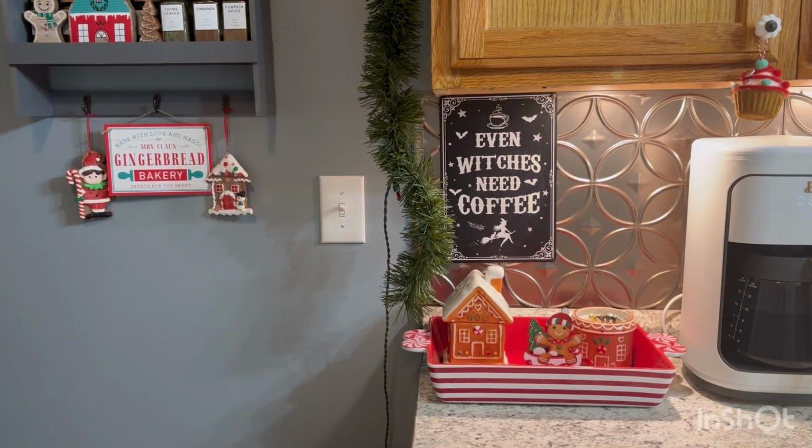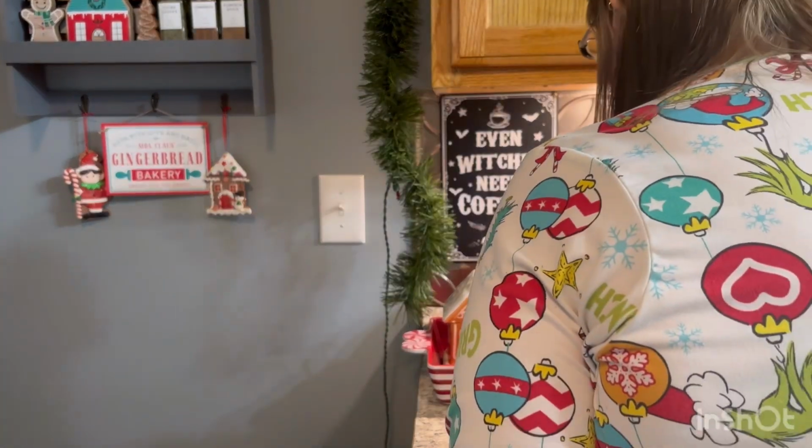I am absolutely in love with how this coffee bar tray turned out. It's probably my favorite part of the room.